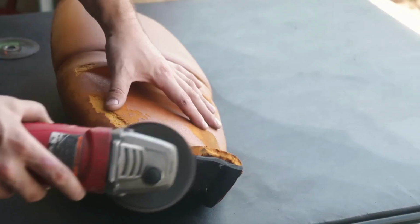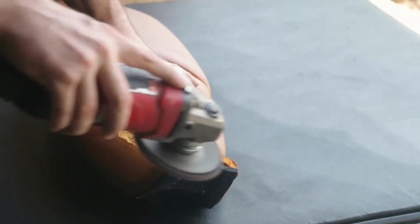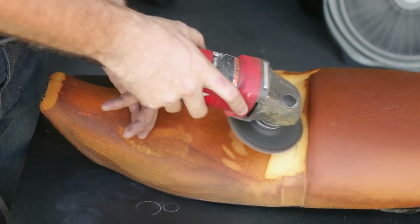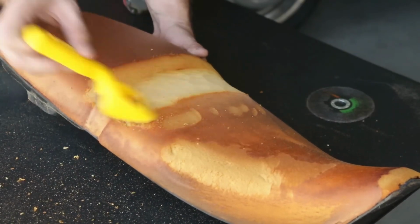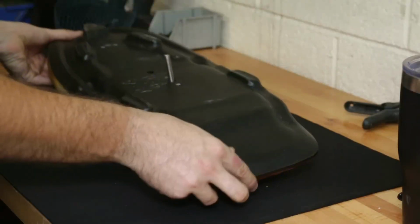After carefully yanking off the leather covering, he used a disc grinder to smoothen the edges and body of the foam. But I guess that wasn't enough because as soon as he dropped the grinder, he grabbed a scraper and peeled off some chunks from the foam. Talk about the pursuit of perfection.